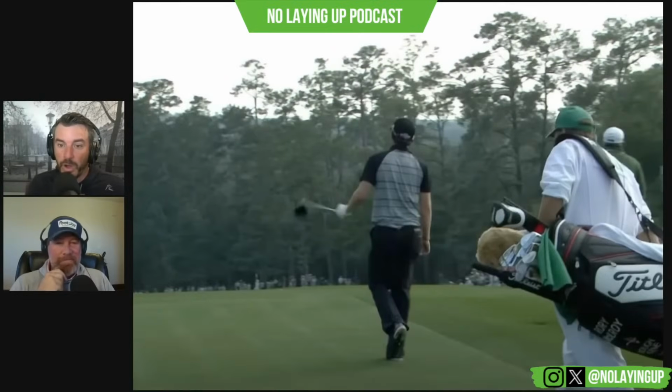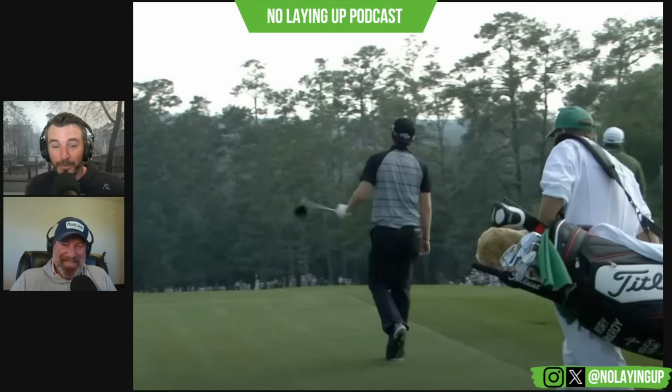And then this again, the image that you have of him walking off 10 is what I have for the entire back nine. The back of his shirt gets untucked, and I don't know why this bothers me so much, but he just looks so sloppy the whole rest of the round, and it just goes so poorly. It's hard to describe how poorly this back nine goes for him.